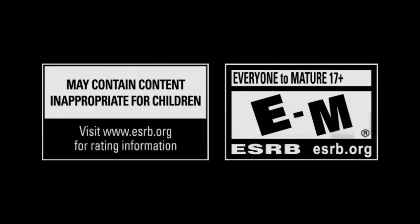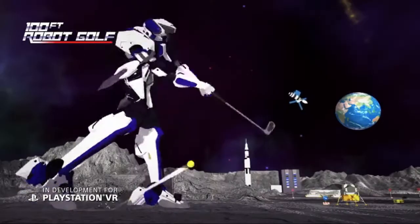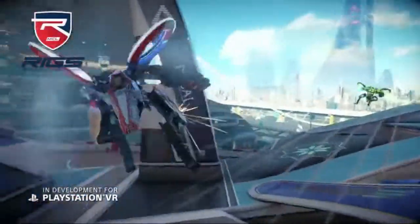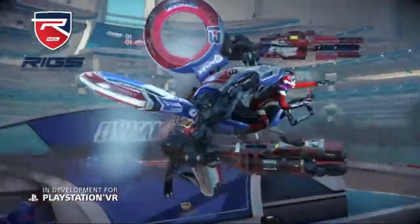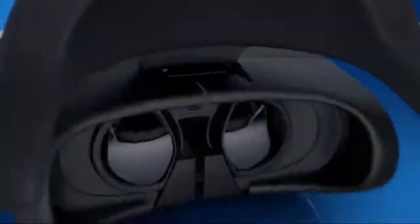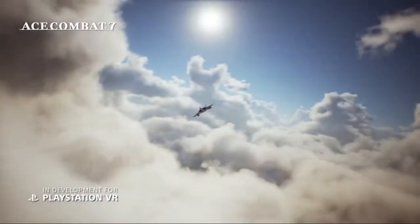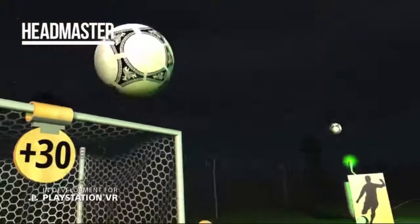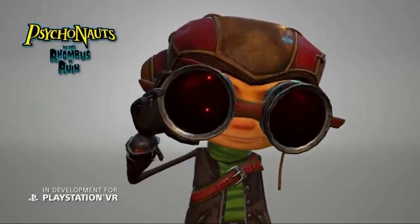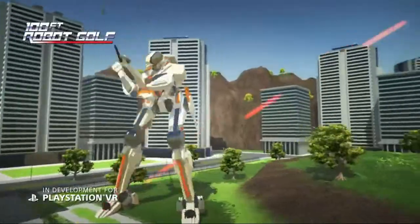Number 8. Discover a new world of unexpected gaming experiences with PlayStation VR. Just plug the PlayStation VR headset and your PlayStation camera into your PlayStation 4 system. You're ready to go. Seamless visuals keep you connected to the virtual world through an expansive 5.7 inches OLED 1080p display, running at up to 120 frames per second.